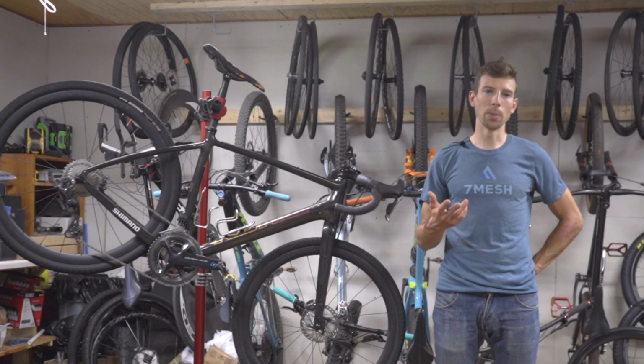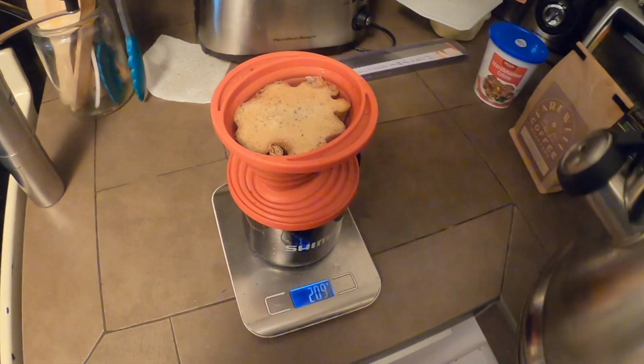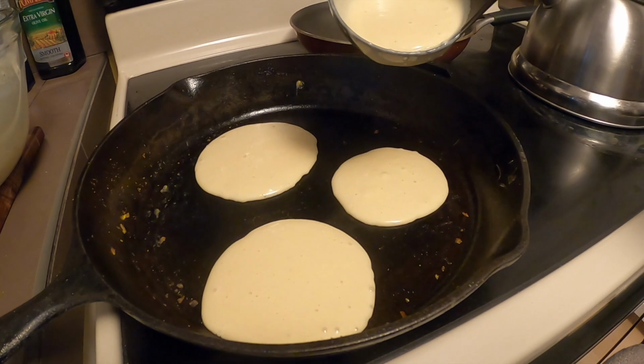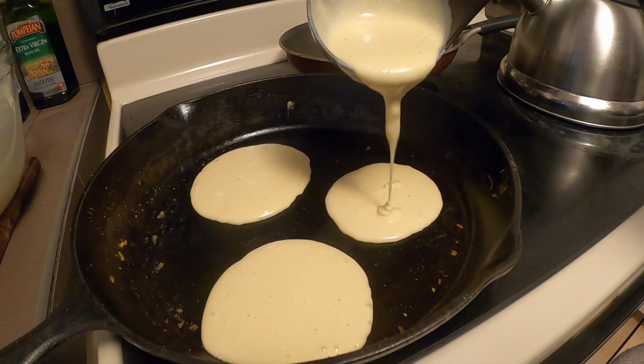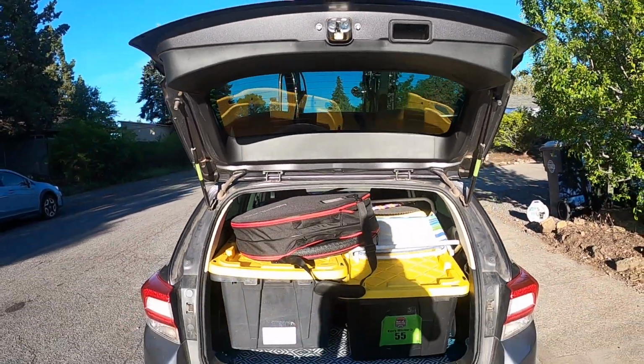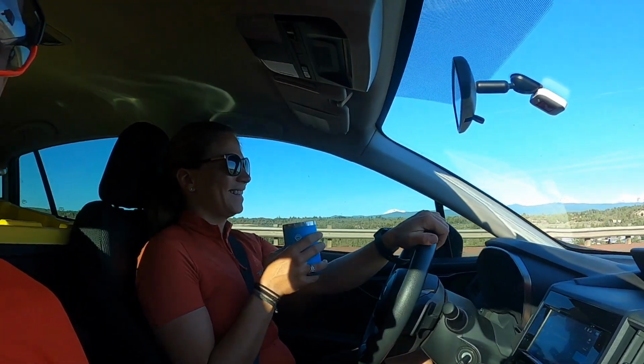Wednesday morning we woke up pretty early for a 9 a.m. start. We had to do that drive to Sisters, and we had to get there early to drop our bins off. So it was pancakes, and then we hit the road and made it out to the start. The first day was not a super big day: 65.8 miles with about 5,200 feet of climbing.